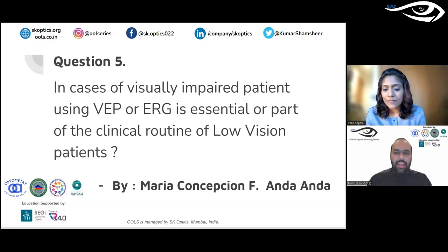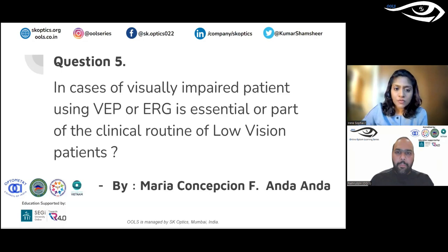Right. And the other add-on question would be, would you depend on what you are suspecting to choose whether you want to do an ERG or a VEP? Would it depend on your clinical finding, or would you rather do both for all patients? Is there something which you would look at? No, generally we need to choose, okay? But the standard is always a VEP and an ERG.